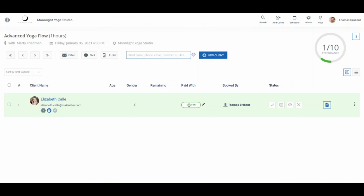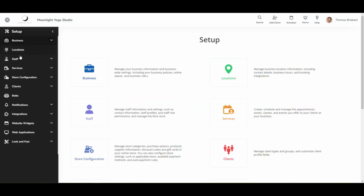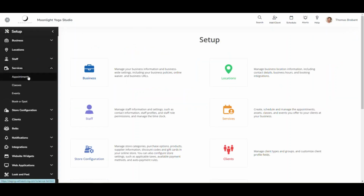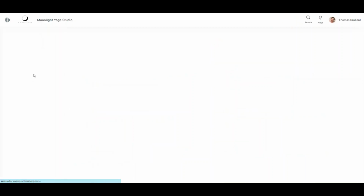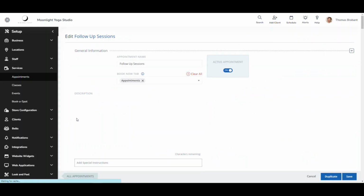Also, to accommodate future improvements, appointments will now be required to have a price and price type included in the backend, even if clients pay with a purchase option. So to put that to practice, I'm going to go ahead and go to the app drawer and setup. I'm then going to go to services and appointments. I'm going to go into a random one right here, follow up services.